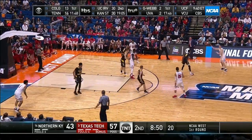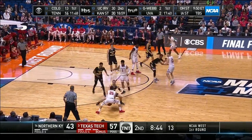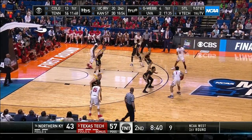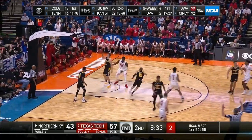That was a 15th turnover that time by Northern Kentucky. This is a team that values the basketball. Keep in mind, they average 17 assists, only down to 7 right now. So that's just excellent defense again by Texas Tech. And Chris Beard, a defensive wizard, really a genius when it comes to this side of the ball.